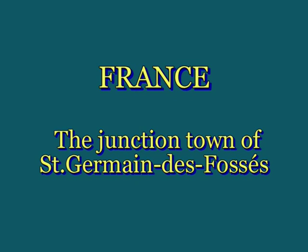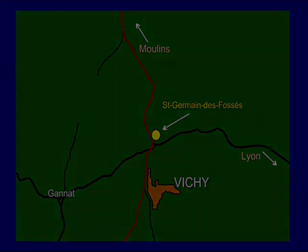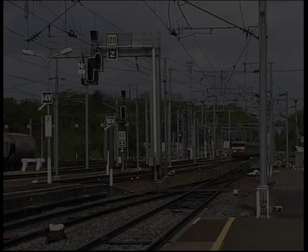St.Germain-des-Fossés is situated to the north of Vichy and forms a junction with main lines linking Clermont-Ferrand, Bourges and Lyon. The line is electrified, it being on the through route between Paris and Clermont-Ferrand. However, there are a significant amount of diesel hauled workings through here on the route between Lyon and Tours.